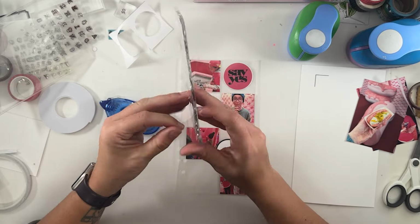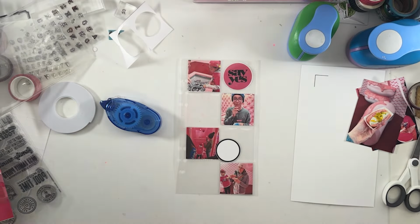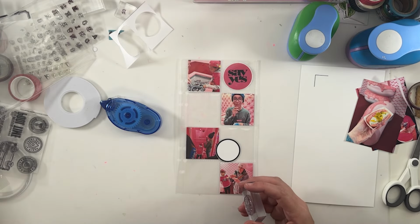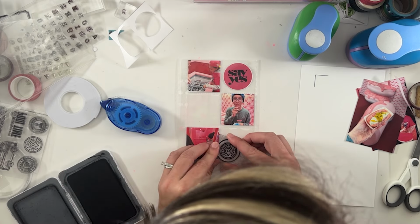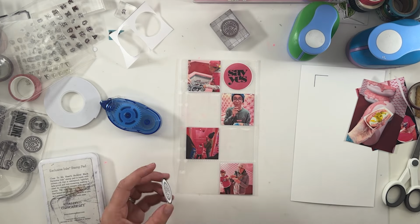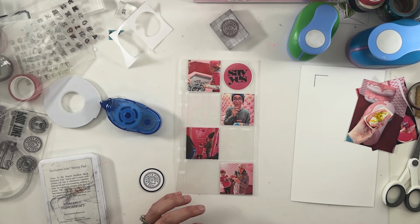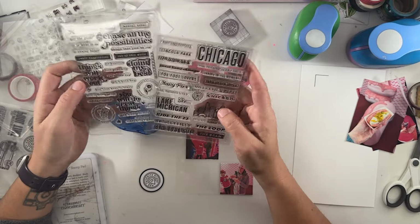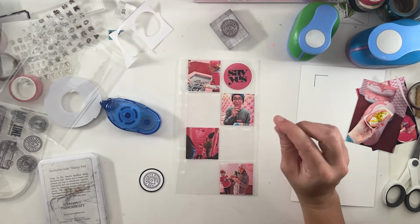So I did use some stamps though, because I am really trying to use my stamps and things that I have physically, because when I'm doing all of my digital projects, I tend to completely design them on the computer and then forget that I have stamps that I could be using and all that kind of stuff. So I'm really trying to use that.